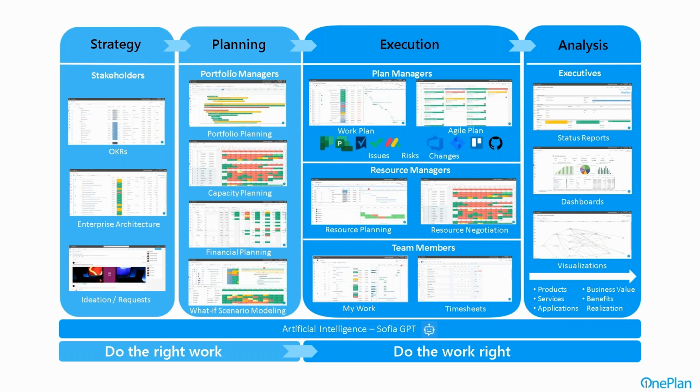But what we're trying to do is address the personas that are shown here, personas in strategy, whether you're executives, customers, enterprise architects or product managers coming up with ideas. Those get captured within OnePlan as the source for what will be the portfolios, the enterprise portfolio. And that's where portfolio managers are able to define the inventory once those projects have been approved. On the strategy side, there is capacity planning, financial planning, and what-if scenario modeling, and I'll show that in a second in the context of a marketing PMO.